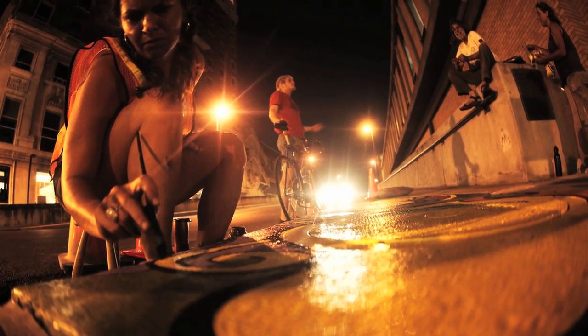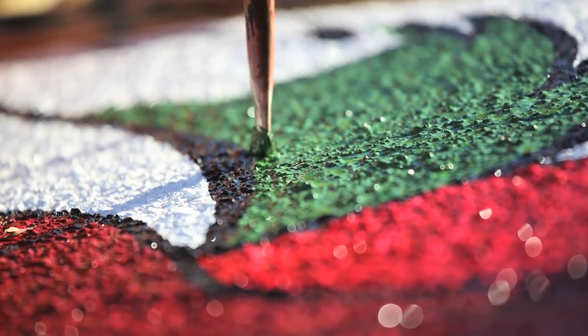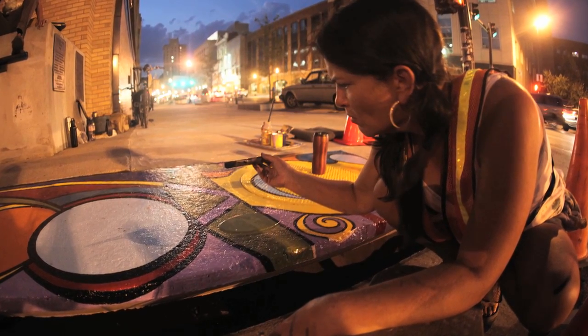I mean, the minute we set up shop down here on Mechanic and Lime, we had an audience. And we had an audience the entire summer. But they also realized they love public art. They love the color. They love the functionality of it, that it was this piece of art laid at their feet for free. They did nothing to get it.